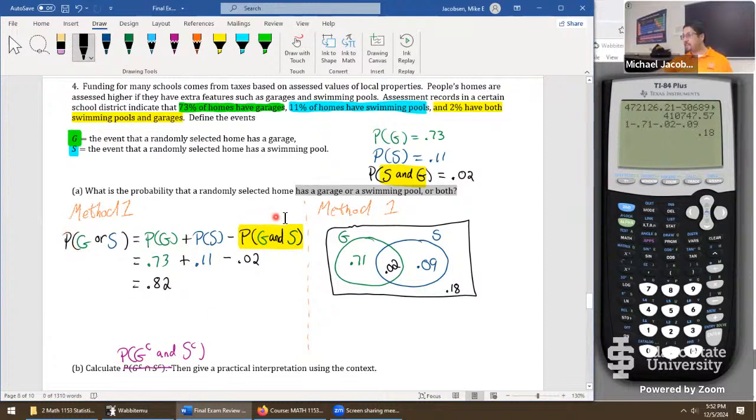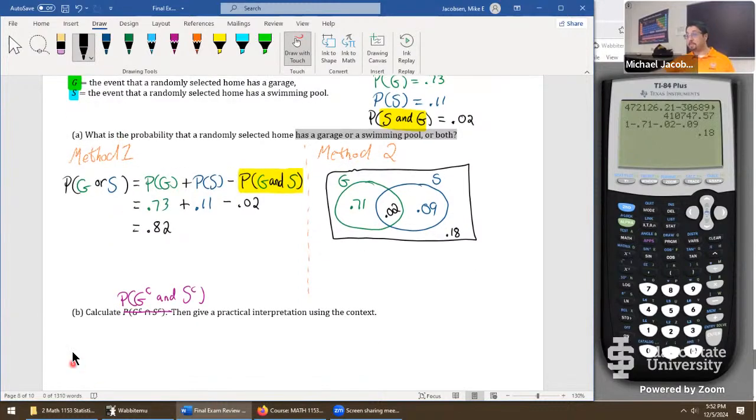And you know, method one, I said method one twice. Let me see if I can fix that. That's a weird typo. Method one is nice because it's really, really fast. But method two is nice because although you take some time to put this down, it gives you loads of information that sometimes solves the next question down the line. So here, in the question, we can say probability G or S. Written this way, this is the probability of having the garage, the swimming pool, or both. It comes out as the 0.71 plus the 0.02 plus the 0.09.